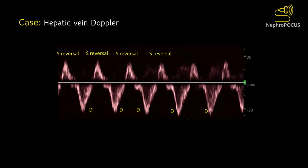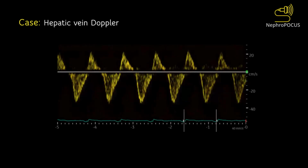Okay, the next question. To know this for sure, you always want an EKG tracing. With the EKG tracing, you have this QRS complex here, and you can clearly see that whatever wave you are seeing below the baseline is only diastolic. So that is severe congestion.